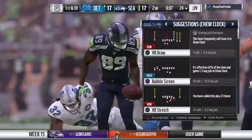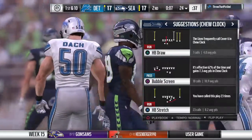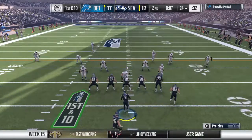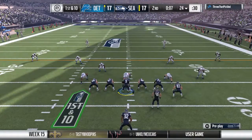As Seattle now ready to march onto the field. And from this spot in the field with the clock where it's at, you think we're just going to see a knee and that's it? And I think in this situation, that's the proper play.